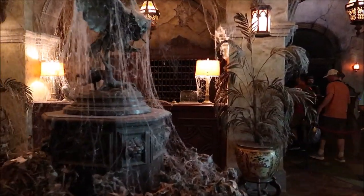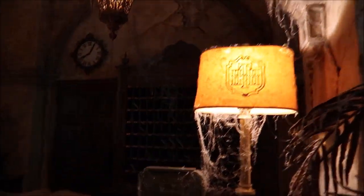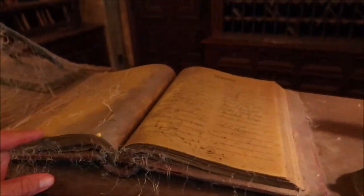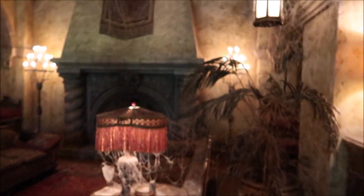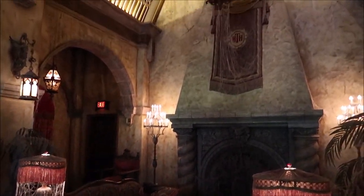I can't even believe this. This is such a cool dream come true right here. Guest registration, cashier and information. And you got a little book and a little bell. Oh my lord, it actually rings. That's incredible. This is too cool. Sorry, I'm geeking out a little bit. I want to ding the bell. Yeah, this is so cool.